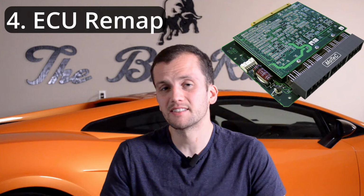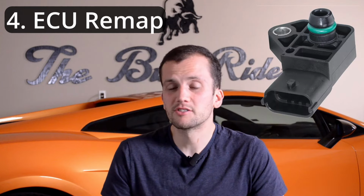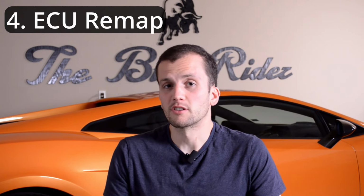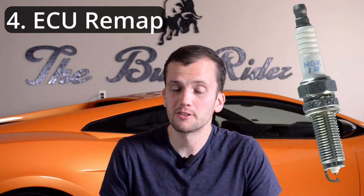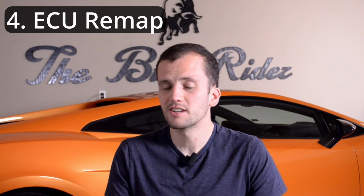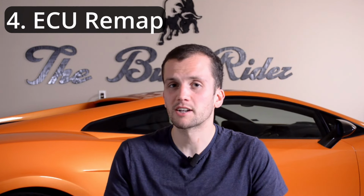So my number 4 recommendation to increase horsepower is going to be an ECU remap. The ECU is the engine control unit. Basically, it takes all the sensors that your car has, whether it be the MAP sensor, the MAF sensors, or your O2 sensors, and then it controls and runs your motor by controlling the amount of fuel that comes into your motor, and it also controls your coil packs and subsequently your spark plugs. So what an ECU remap does is it takes all those tuning parameters and all the sensor inputs, and then it modifies the stock tuning that came directly from the factory.